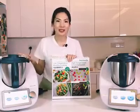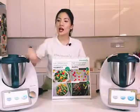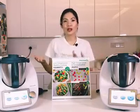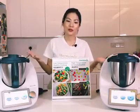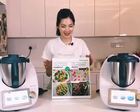So while it's cooking now, I can actually be relaxing while it's cooking, okay? I do not need to be stirring, and there's no oil splattering, and like I say, we do not even need to clean the kitchen after cooking, okay? So that's the beauty about Thermomix.